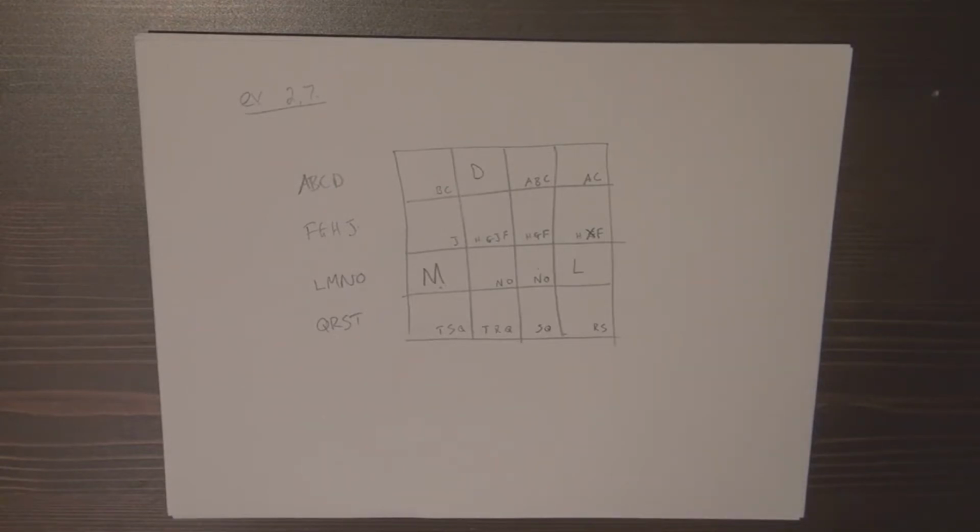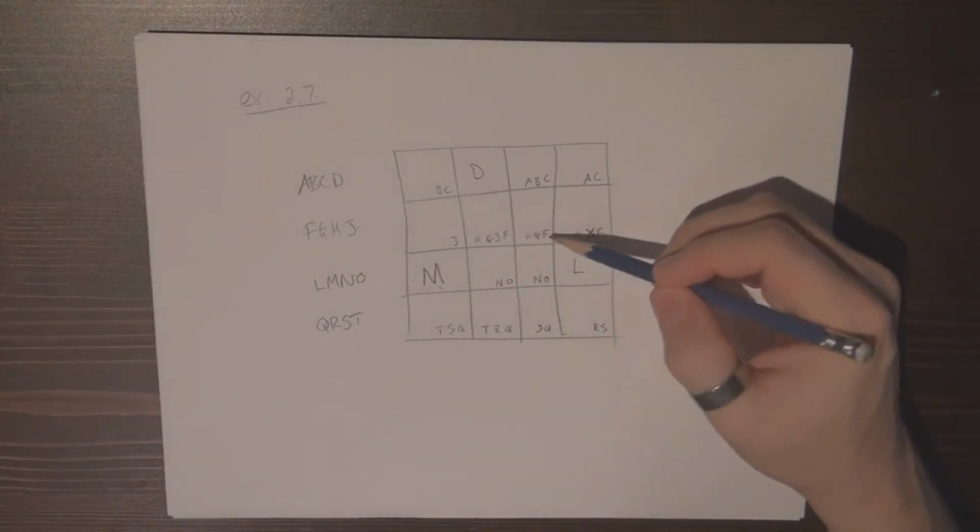H is not in the same column as M. Yeah, we talked about that. Can't really say. T is two columns to the left of A. Yeah, A could be in two spots. G is in the same column as N. Yeah, G could be here or here.